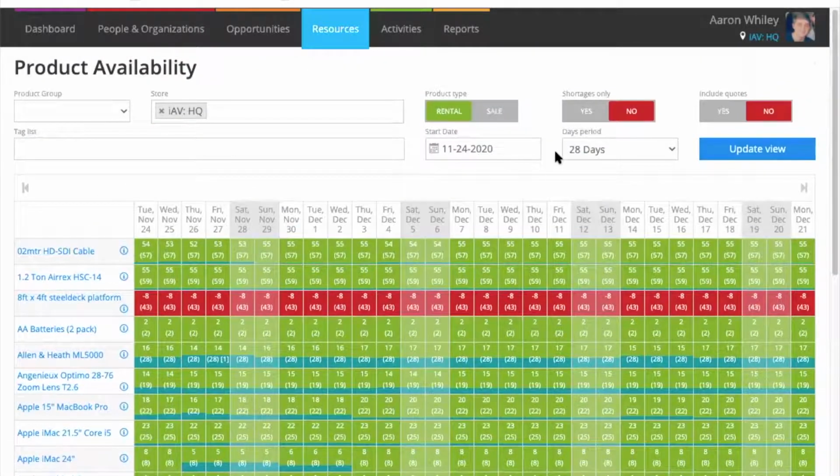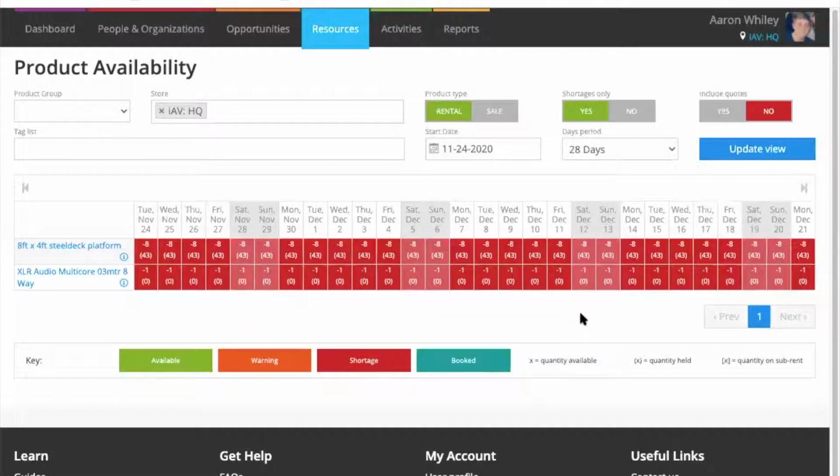A really critical feature of this page is the shortages only slider, because as of today, over the next 28 days, I can actually update this view and see where all my product shortages or availability clashes are across my entire system. So this is a great place to get a pen and paper out and say, I need to buy in or I need to sub-rent all this equipment to ensure I'm fulfilling all of the confirmed bookings that I have coming up. Although you can reference this on this page, the system will also immediately highlight any shortages to you when you're building an order or a reserve quotation.